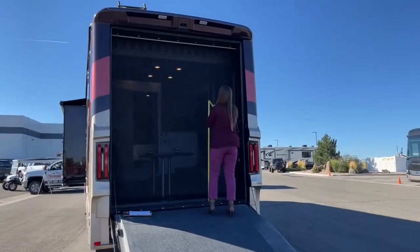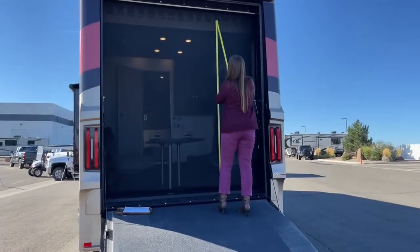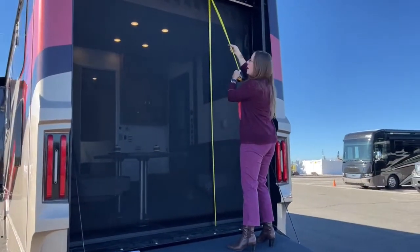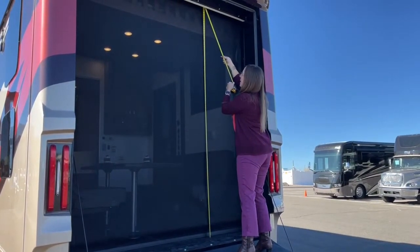And it's funny, I was trying to figure out how I was going to hold my tape, so I thought, oh, if I just keep the screen down, it'll make it really easy. So the total height on this is 94 inches. So anything shorter than 94 inches is going to fit in here.